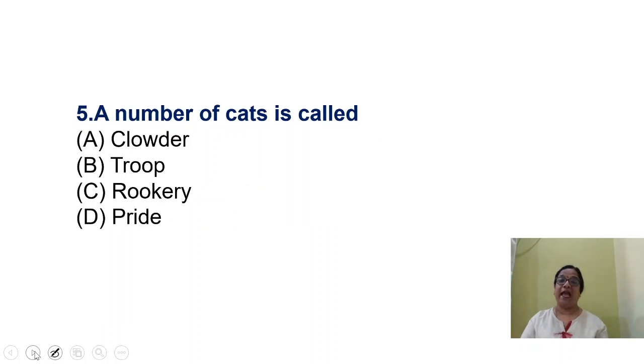A number of cats is called. Learners, I hope you are trying yourself also. A clowder of cats means a group of cats. This is also called a clutter. A clutter of cats is also a collective noun. A clowder of cats is moving. A clutter of cats is moving.